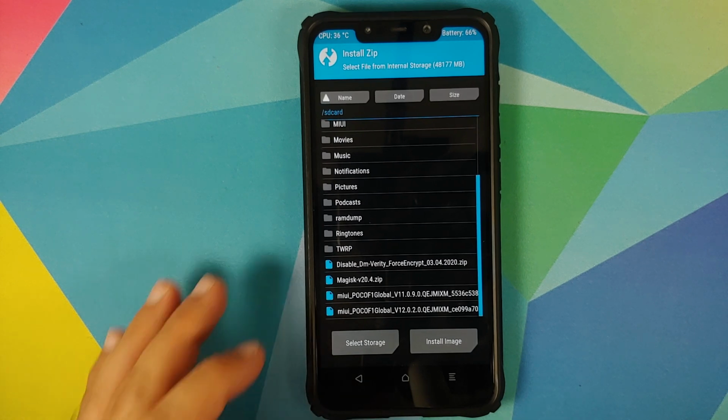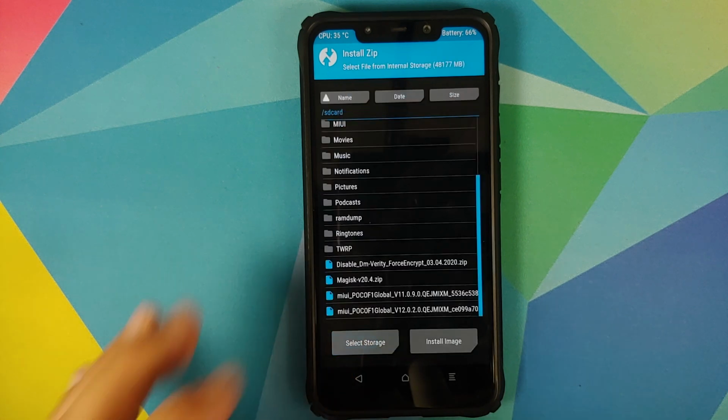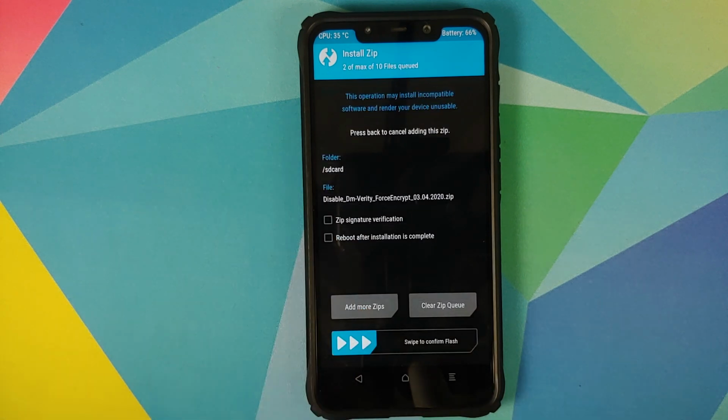First file we're going to select is the official MIUI 12. Then if your device was not encrypted, again, if your device was not encrypted, add more zips and select disable force encryption. Last but not the least, we do need to select Magisk as well.